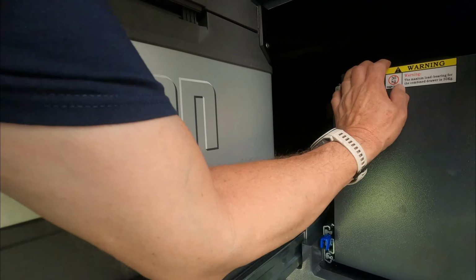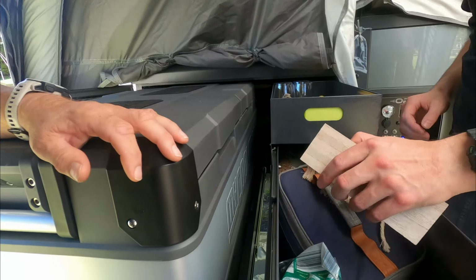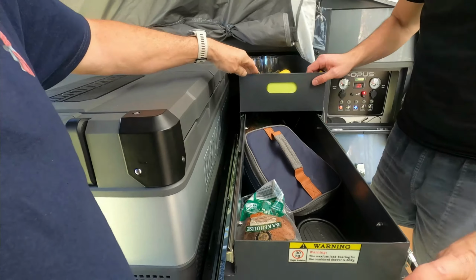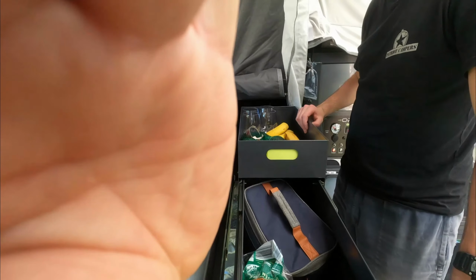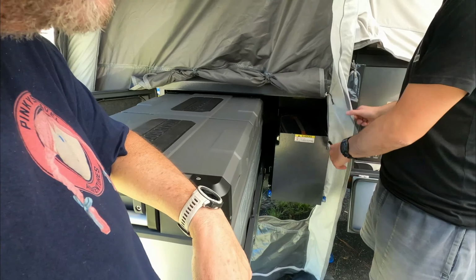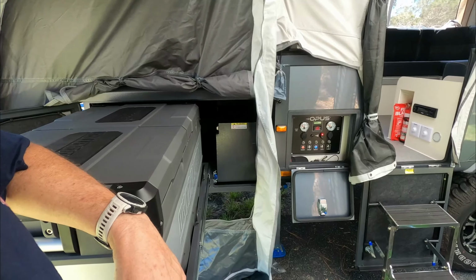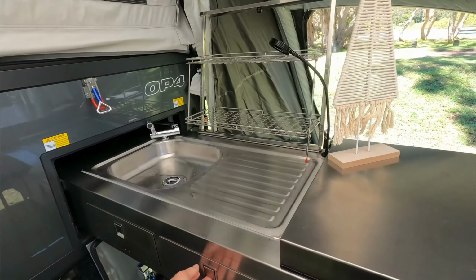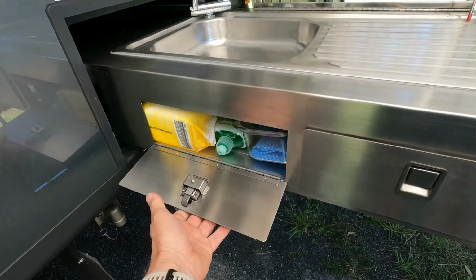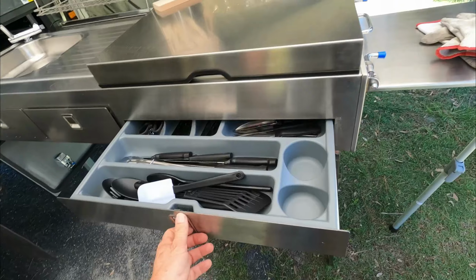And this is just a bin of stuff? That's a full pantry. Oh, okay. Oh, pantry. Christmas tree. It's got lots of storage. But for a dual fold, you mostly don't. And then we've got full cutlery. What more cutlery is there?